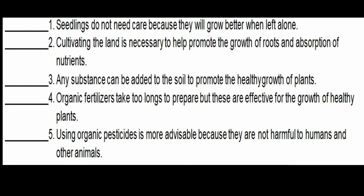4. Organic fertilizers take too long to prepare, but these are effective for the growth of healthy plants. And last, number 5, using organic pesticides is more advisable because they are not harmful to humans and other animals.